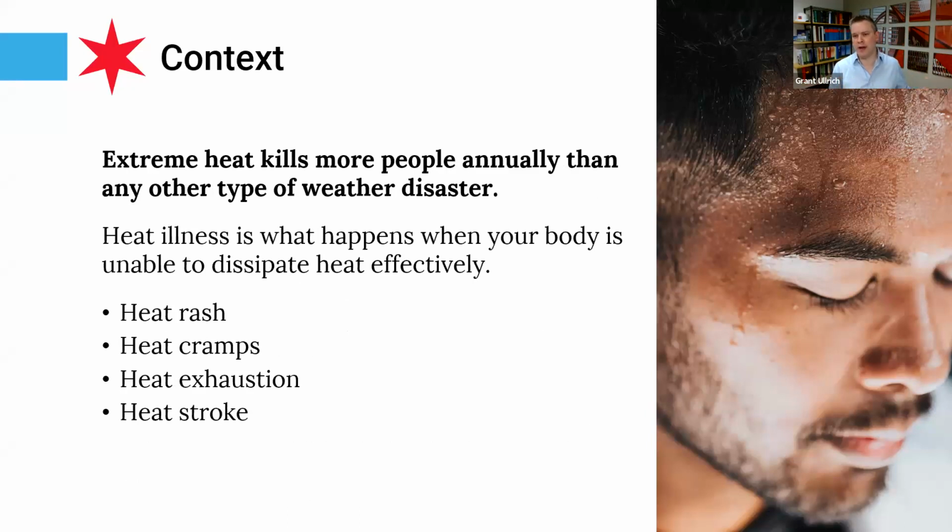So those most at risk in extreme heat events are young children, the elderly, people with pre-existing conditions and disabilities, and those who live alone. I suspect if you're property managers or involved in property management or building ownership, you have at least some residents in one of those risk categories living in your buildings.